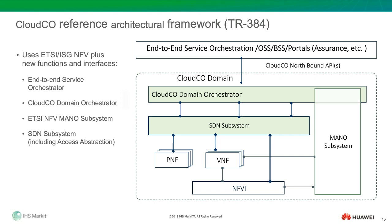Now, pulling all this stuff together makes up the CloudCO domain. It is an ensemble of network, compute, storage, and application components that have to come together and work to deliver networking services, and are orchestrated by a single CloudCO domain orchestrator with a common CloudCO northbound interface.